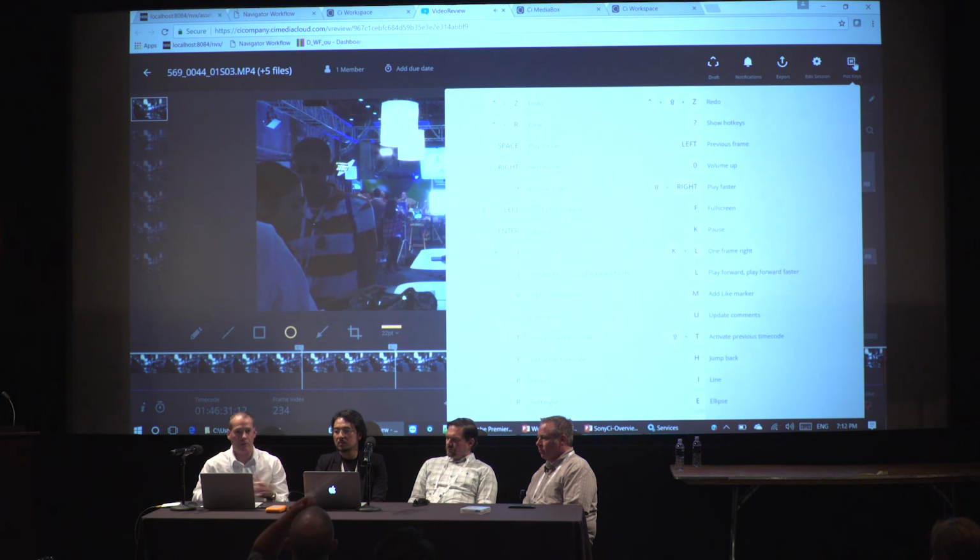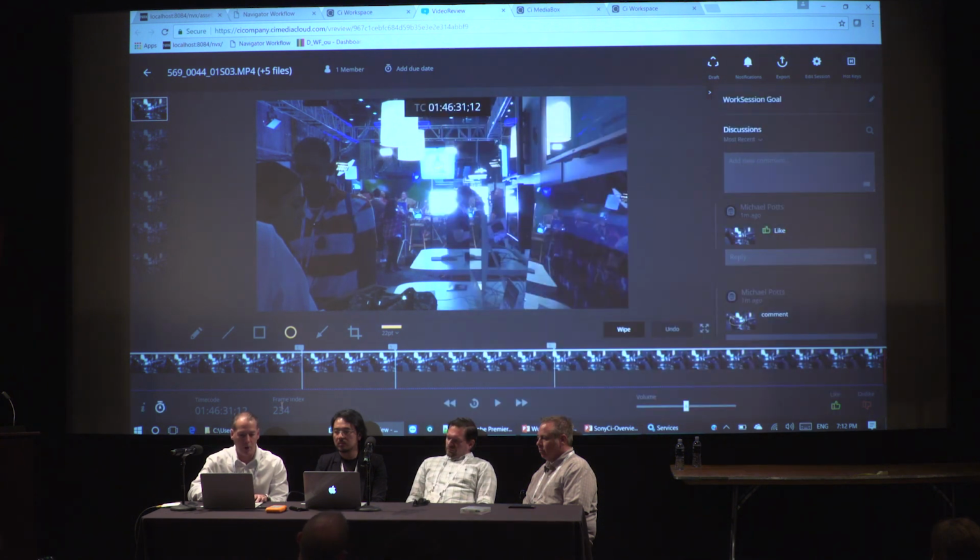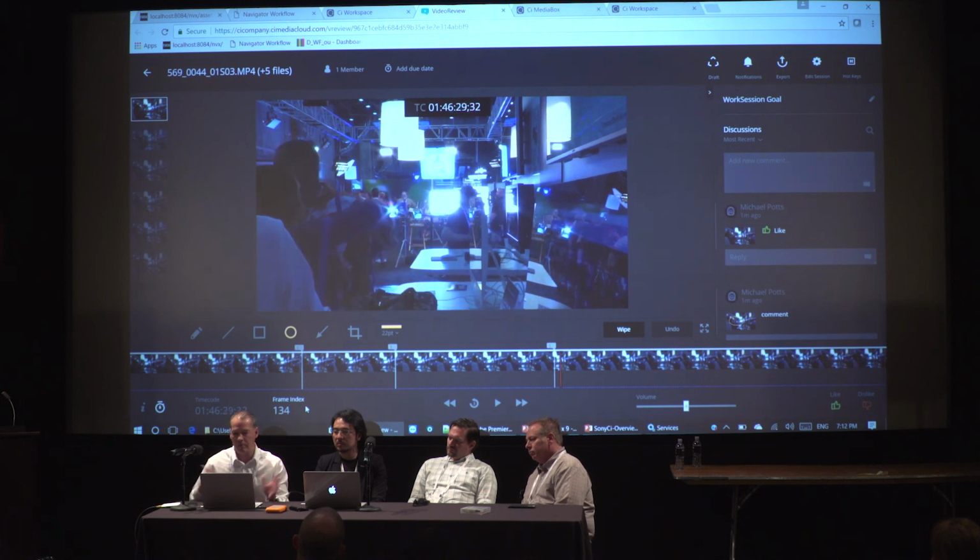So if you're really used to being an editor in an NLE and wanting to jump around that way, you've got that comfort level. You can overlay the time code, you can jump into the frames, just like that. So you've got complete control over it.